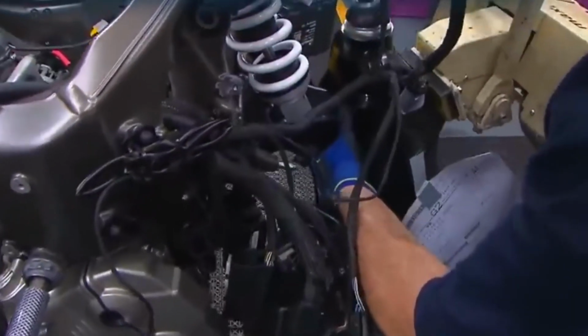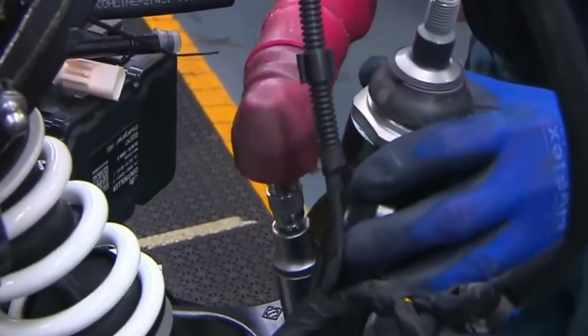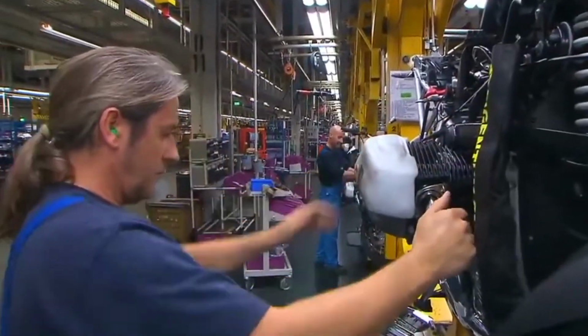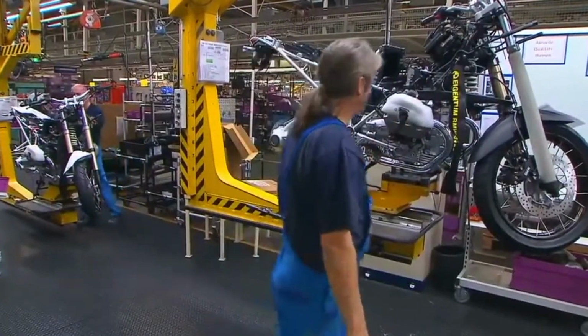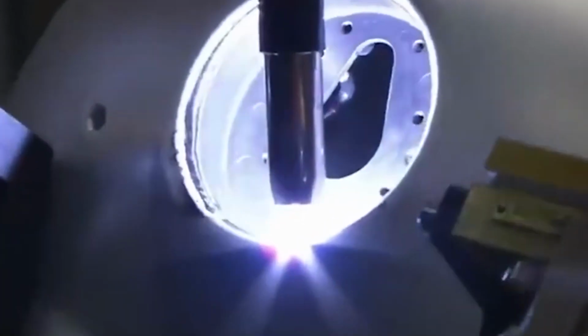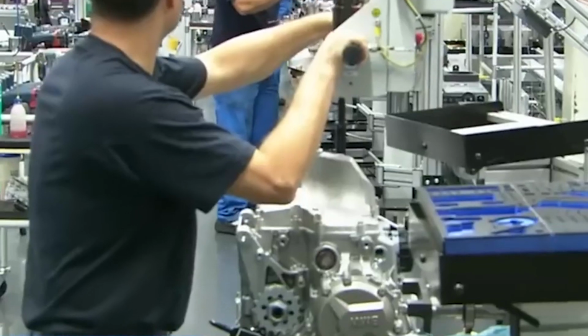Perhaps the most fascinating revelation about the S1000RR's production comes when examining its valve train assembly. This seemingly simple mechanism requires 17 distinct precision processes and 3 separate quality control checkpoints. The tolerances here are so critical that measurements are taken in microns, a unit so small that dust particles typically range from 10 to 40 microns in diameter.